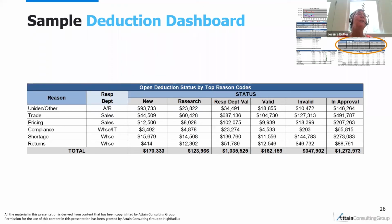If I look at this here, for example, I don't even remember the total that I have open, maybe I need a total, but out of what I have open, I have $1 million in the responsible department validating. Why is it taking so long? Plus, I have $1.2 million in approval. So again, to me, this indicates that I'm waiting for people outside of finance to approve it or to tell me if it's valid. If I'm senior management right now and I get this, I'm going to get people to move and be a little more accountable for things that are happening.